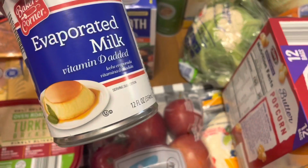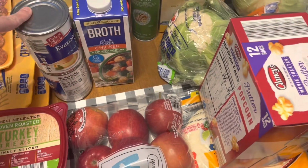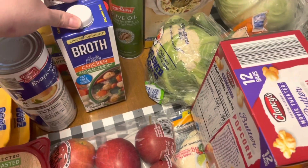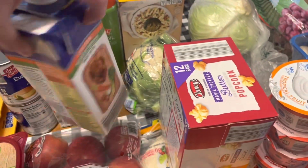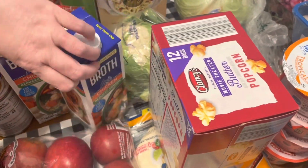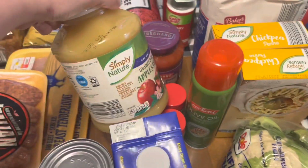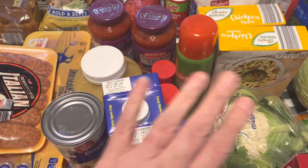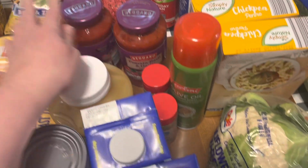2 things of evaporated milk because when I start to run out or I see it go down in the pantry, I just go ahead and I grab a couple. Some chicken broth. I actually got 2 of those, and this is the other one. Put it with this one. Some unsweetened applesauce that I enjoy. Ronnie does not like applesauce at all. 2 things of tomato and basil spaghetti sauce.